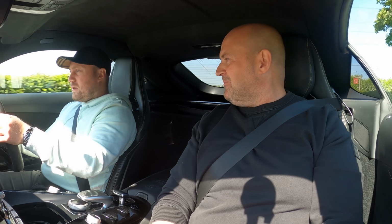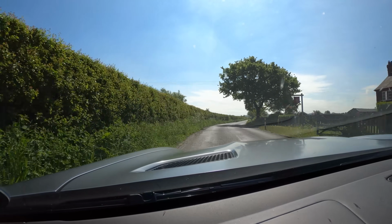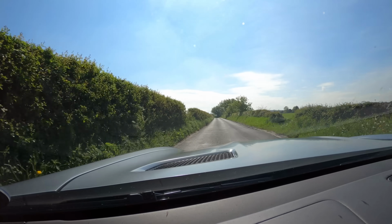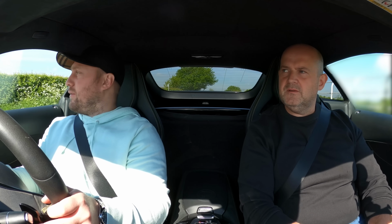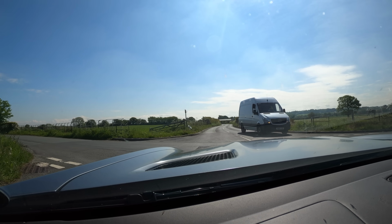So normally it's me complaining about a car, but you're having a good go on this one, aren't you? Do you know what though? You're not complaining about the car though, are you? Complaining about the roads. The roads are shocking. This bonnet, I've never ever driven a car with a bonnet this long. It's massive. Go straight over.